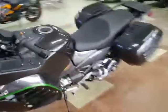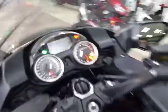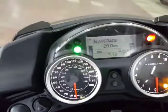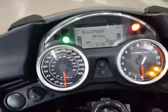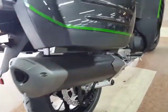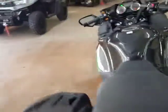And let me give you a shot of the dash here. Nice looking dash on this machine. I'm going to fire it up here and let you guys hear it a little bit. Nice, smooth all the way through the entire range. I did test this thing out a little bit. Wonderful machine.